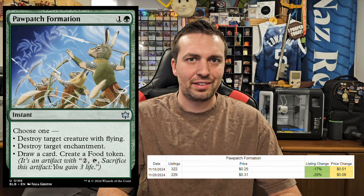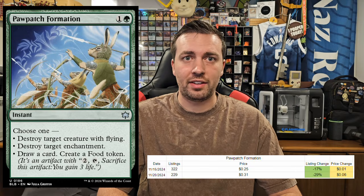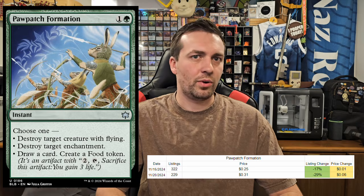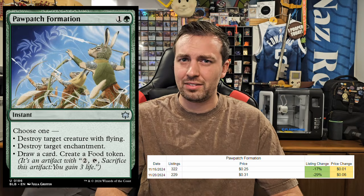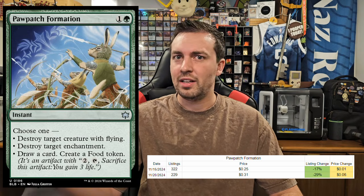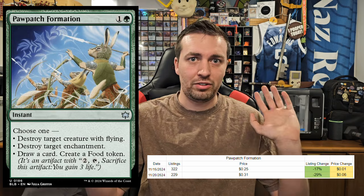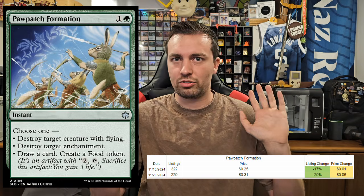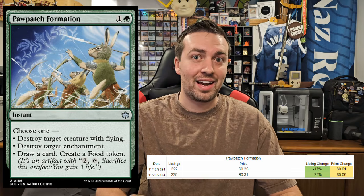Paw Patch Formation saw almost 100 listings leave the market in the last 5 days. That's astonishing. That's a ton of listings to just evaporate for a card that's an uncommon, that's really, really, really inexpensive. I mean, if we have the same type of movement again this week, then that goes down to about 100 copies, and that means in like 2 weeks at this rate, this card could kind of disappear from the market. I don't think it's going to continue at that exact rate.